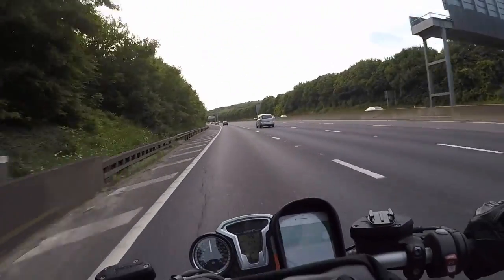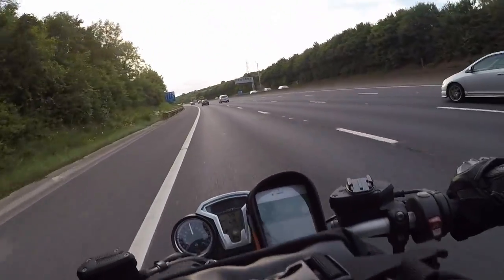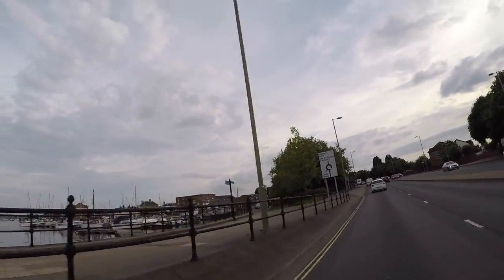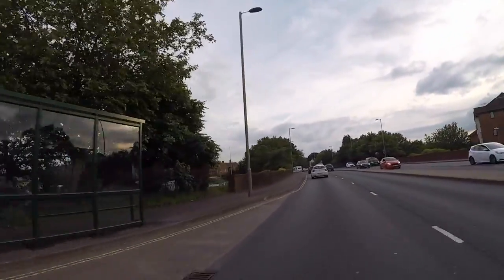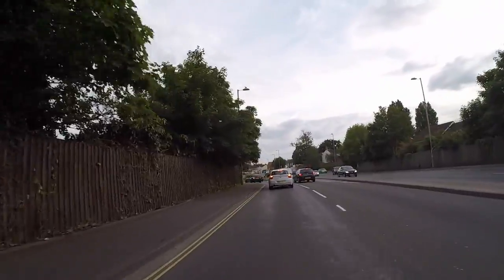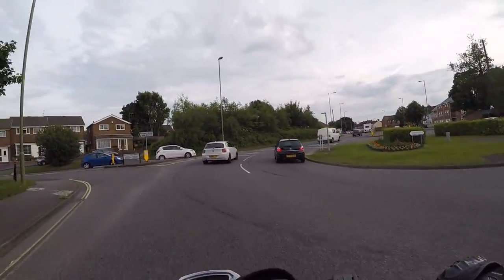About 11 minutes to go. So this is Gosport. Finally got here. Miles in one day. I don't think I want to be doing that again.